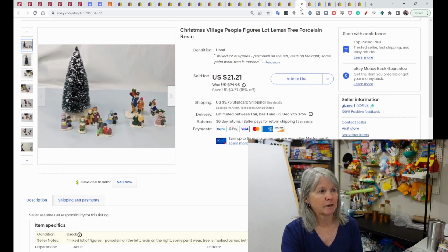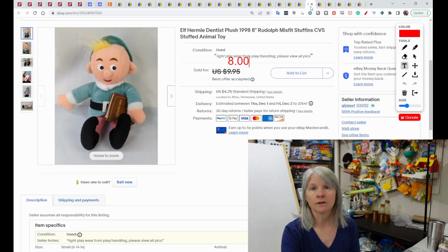Christmas Village People figures. Most of them I think were marked Lemax. It did have this cute tree with it. I'm not sure if the tree was original to the set. I just put it all together because that's how I found it, or that's how I purchased it. This sold for $21.21.